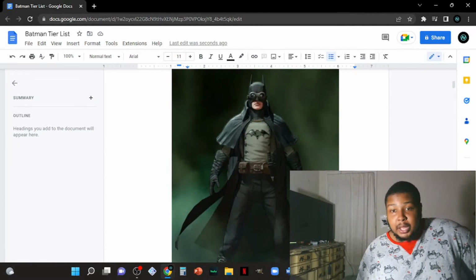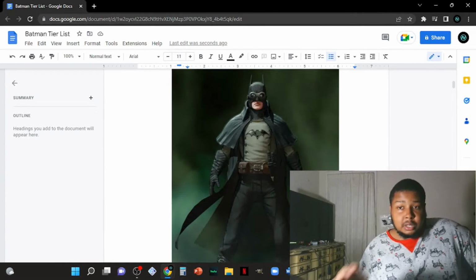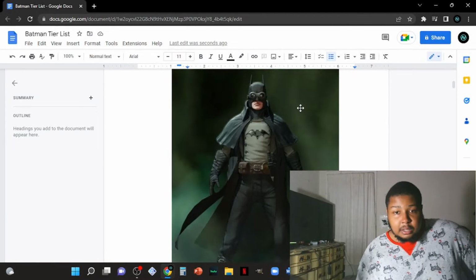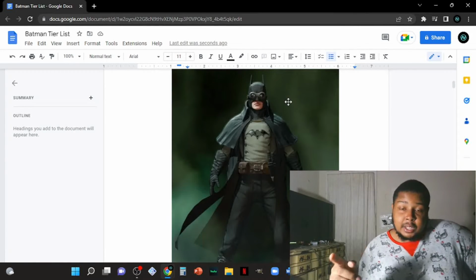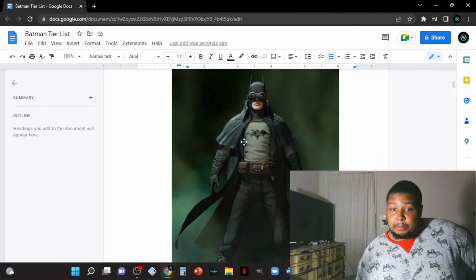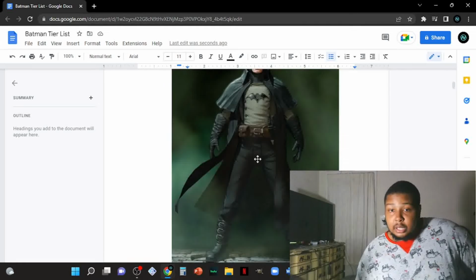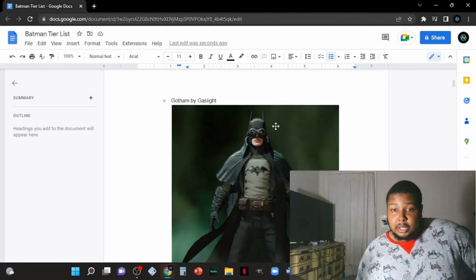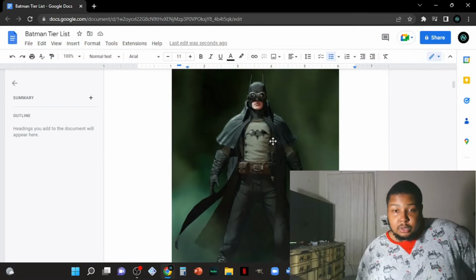Not like the regular bat suit, but more like a war suit, which I believe is called the Nightmare look for Batman in the Batman vs Superman movie, a movie which I have not seen, by the way. But you can tell that was kind of the inspiration for that, and it's got the Bat logo. Oh, and it looks closer to regular clothing as opposed to the traditional bat suit, but it still looks pretty cool.